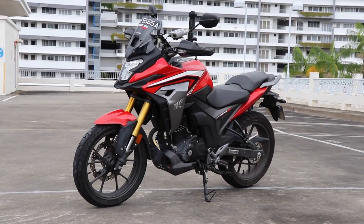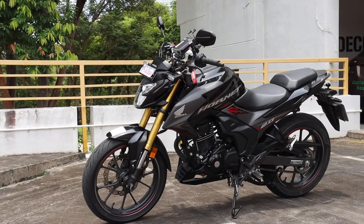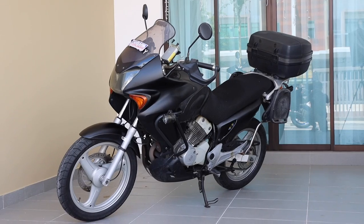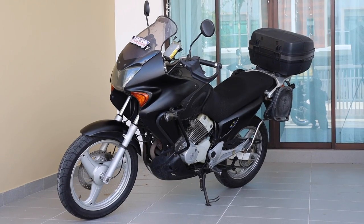There's the 200X, but that's a Hornet with a new skin. CB190X with a new skin. Yes. You don't have this kind of design anymore. It's a different design philosophy belonging to an older time. Now everything is built to efficiency, to market demand.